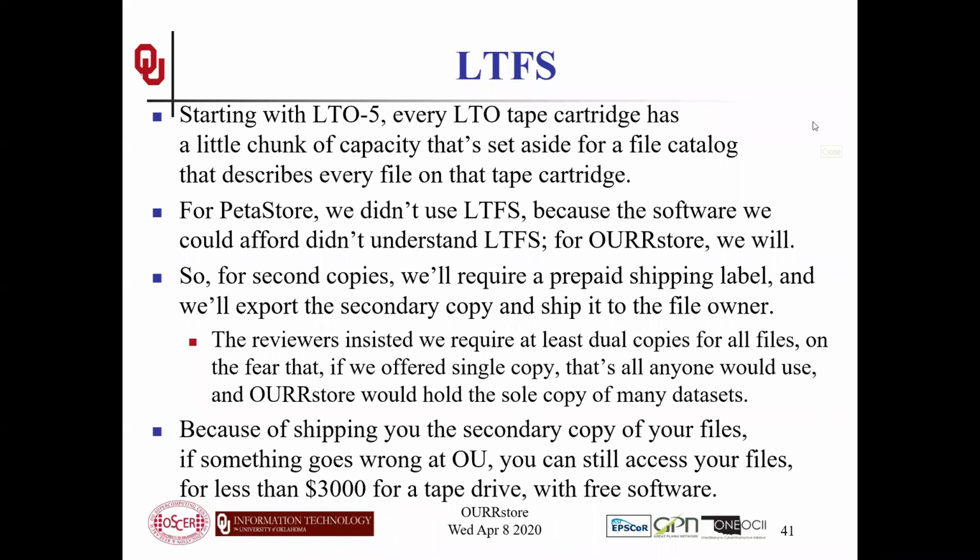OU is covering the Globus license cost in this program. The grant is covering the purchase of the license, which covers the first several years. And then OU's CIO is covering the maintenance after that for OURRstore only. It does not apply to any other system. I heard rumors that one component of Globus became commercial or a lot more expensive. Doesn't matter because we have a commitment from the Globus people on the pricing.